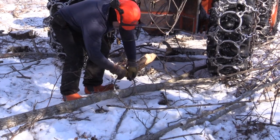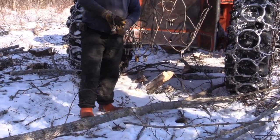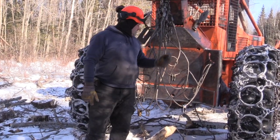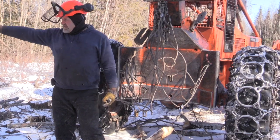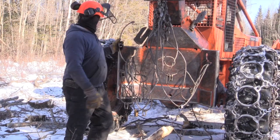Correct. And what's nice about this is I've got 65 feet of cable on here. If I want to go out and grab a tree way out there without damaging any of the surrounding trees, I can leave my skidder right here, take this cable, go over there 65 feet, grab that tree, and bring it over here without doing any impact to that forest at all. I mean, it makes sense.